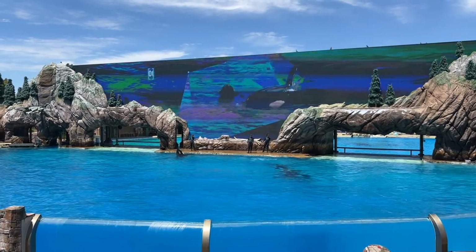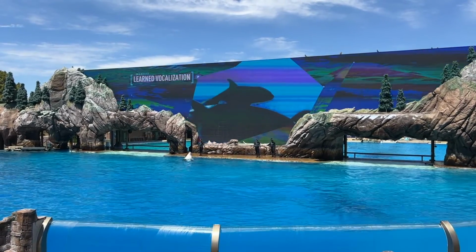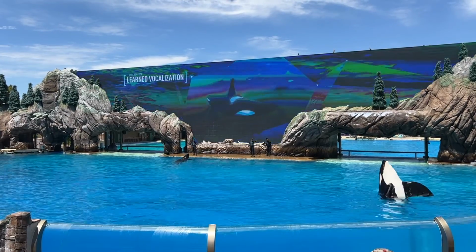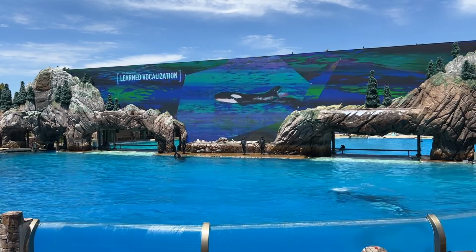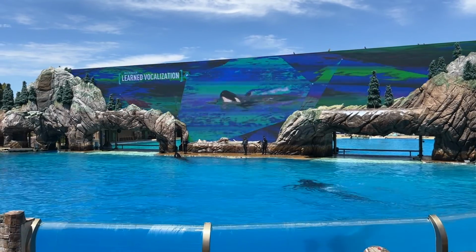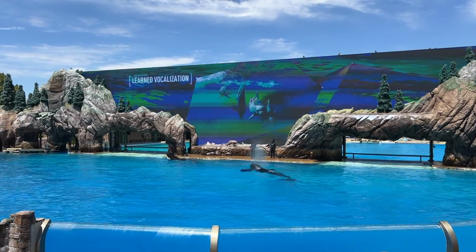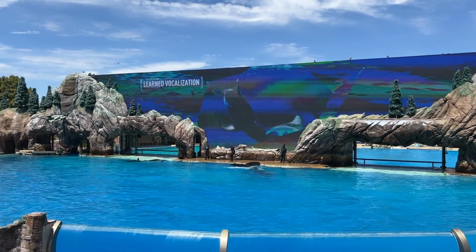Vocal development studies here at SeaWorld show that early on, calves learn vocalization from their mothers. But as they grow, they learn from others close to them as well. This is a bottlenose dolphin call that Shuka learned and even taught other killer whales here at SeaWorld. In fact, orcas are the largest members of the dolphin family.